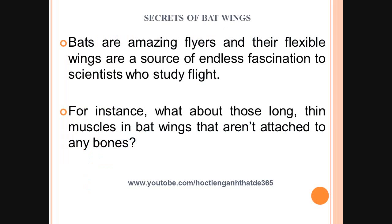Bats are amazing flyers, and their flexible wings are a source of endless fascination to scientists who study flight. For instance, what about those long, thin muscles in bat wings that aren't attached to any bones?